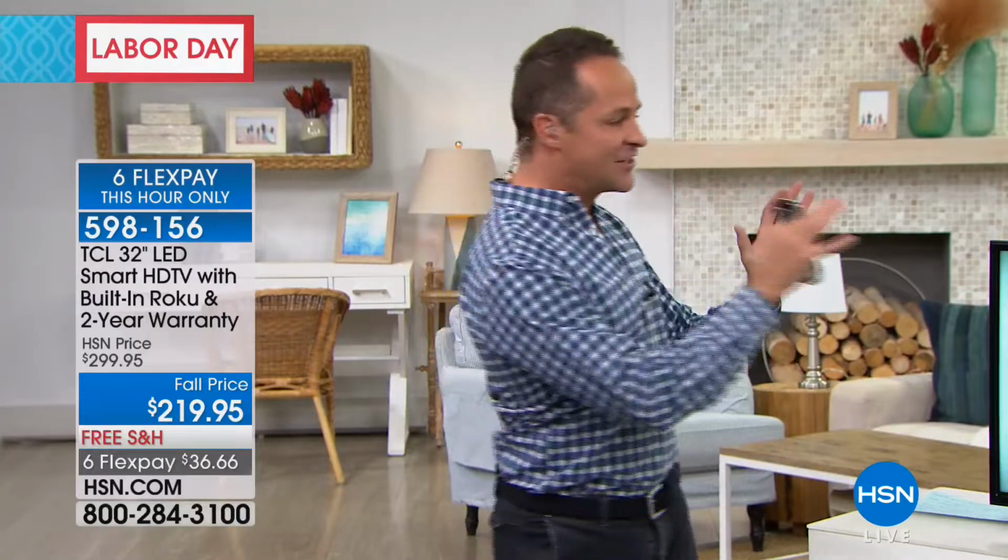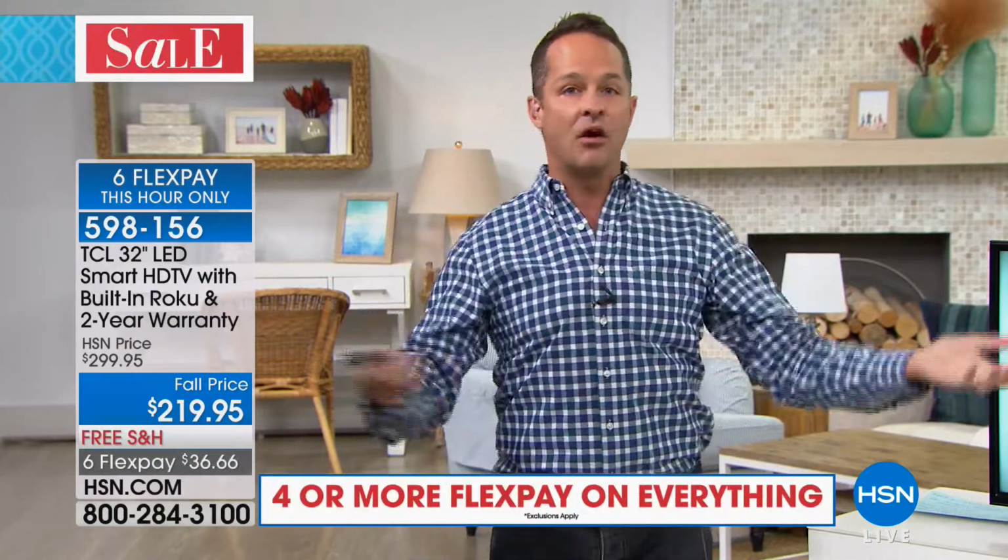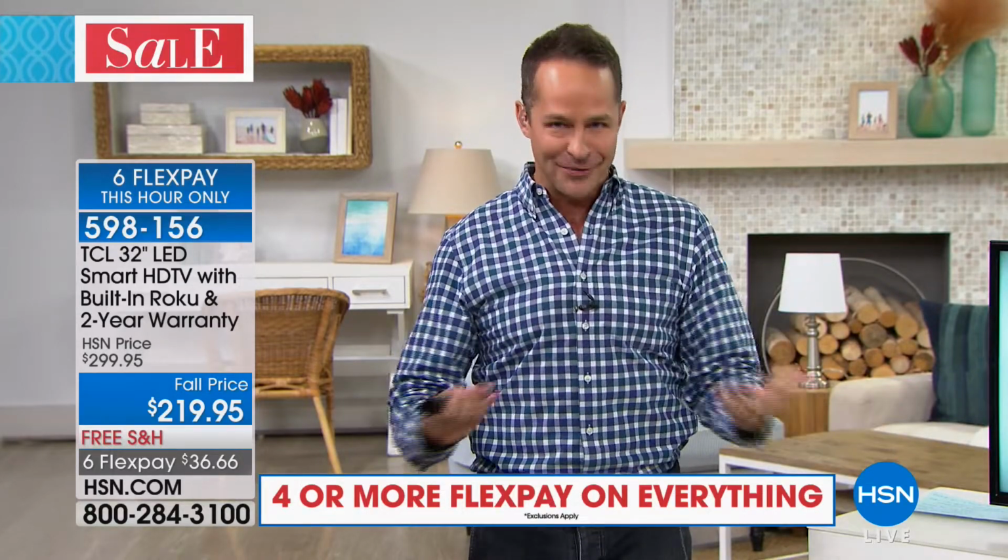Okay, so this is your 32-inch television, so like for the kids' room, for the bedroom, for the kitchen, for the basement, for anywhere that you don't want to pay for cable. We love cable. We're on cable. Cable is what gives us our living, so we are big fans of cable around here, let me be clear. But there's a lot of rooms that you don't want to pay for cable. You don't want to have an extra box in a certain room, whatever.